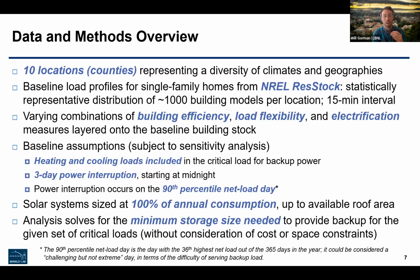Whereas last year, we looked at every county within the continental United States, given our desire to generate lots and lots of building models with lots and lots of different load measures, we narrowed that down to 10 locations. We are generating baseline load profiles, as Galen mentioned, for single-family residential homes using the National Renewable Energy Laboratory's ResStock model, where we are receiving a statistically representative distribution of 1,000 building models per location that we specify, and these are done at a 15-minute interval.